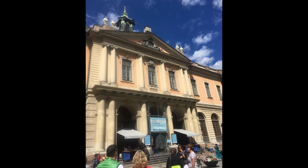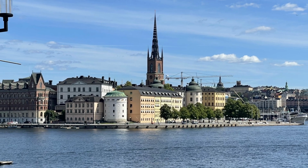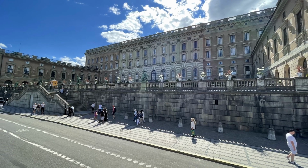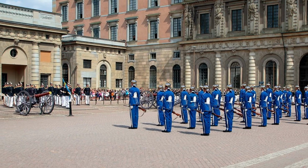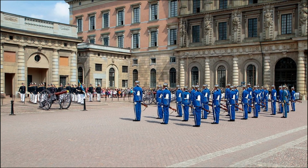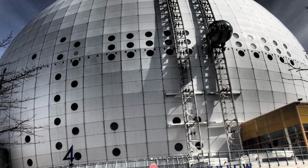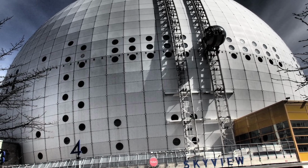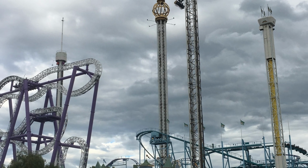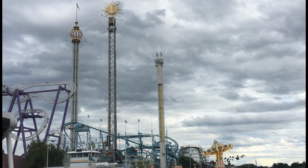You'll see the Nobel Museum, the Stockholm Cathedral, the Royal Palace, which has one room more than Buckingham Palace and features the changing of the guard, which is also worth waiting around to see. Saluhall is the food market. The Ericsson Globe provides Skyview concerts and lots of events. Gröna Lund is the amusement park, which you can see from the port.